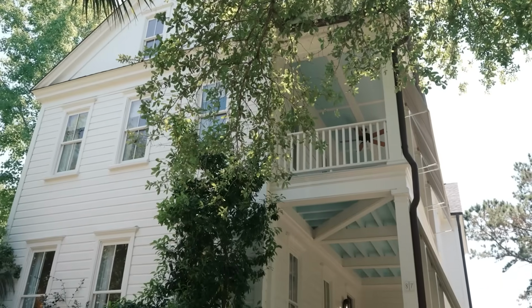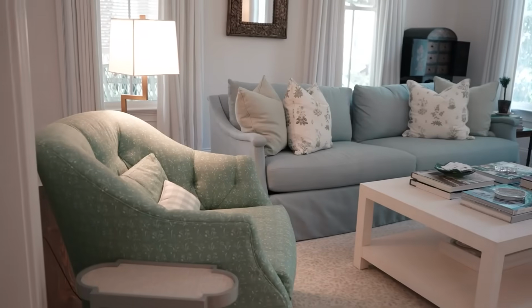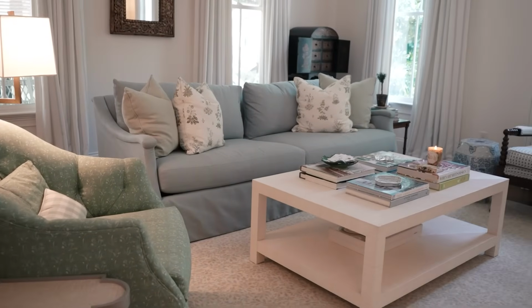When we first walked into the house, the previous owners actually really had great taste and style. It just wasn't necessarily what I was envisioning for being on the coast and being in this kind of white picket neighborhood that we live in. And so I took out a lot of the bold colors, a lot of navies, plaid, there were a lot of oriental rugs, and just really brightened it up.